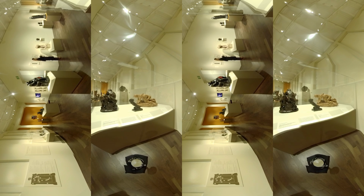This presentation of Auguste Rodin's sculpture at the Cantor celebrates the 100th anniversary of his death and invites a renewed close looking at the wonderful emotive qualities of his work.